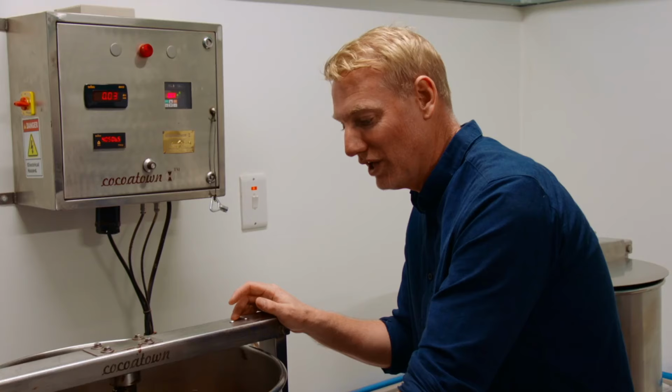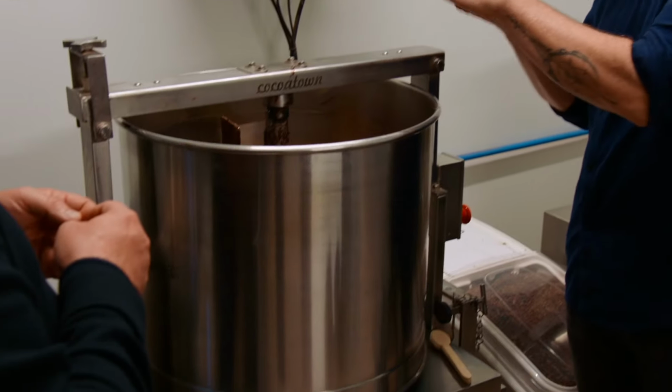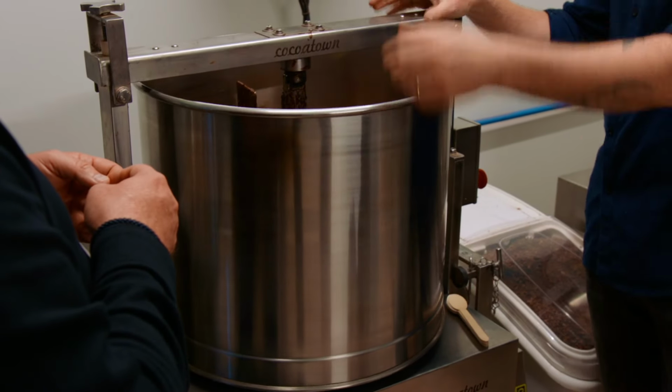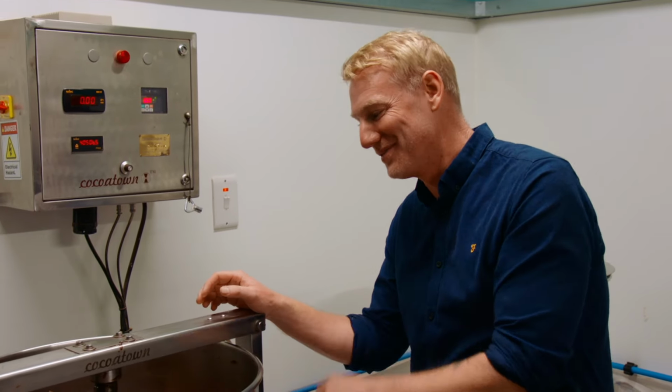No, heat is generated through friction. When you put your hand there, you can feel it's quite warm. Yes. That's just through the friction of the movement of the granite wheels on the granite base. And it's so slow. Look at it, it's just very therapeutic, I'd say, looking at it. Yeah, you nearly fall into it sometimes looking in there. No, I wouldn't mind falling into that.